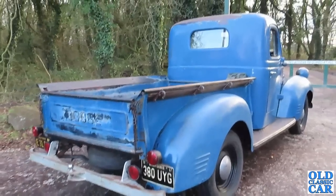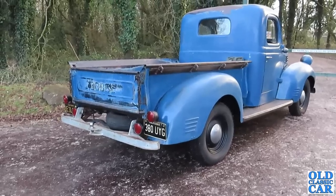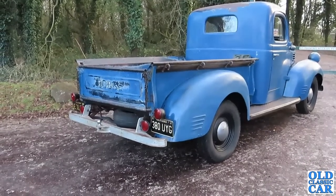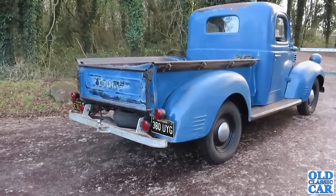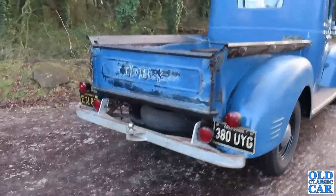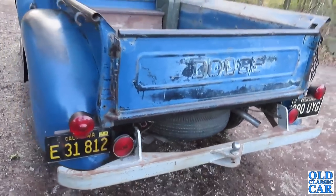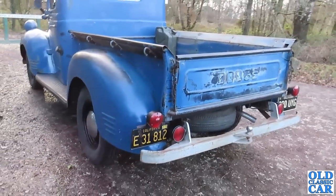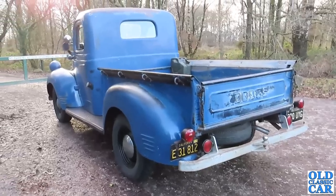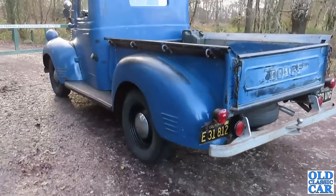The result of that is it's raised the gearing up a little bit and makes it that little bit more usable. It rolls along, I mean, 40 miles an hour, it's no effort at all. So I'm quite happy with that. I'm not going to be racing it. So that's a good mod. It's had plenty of work done, but there are still jobs to do. And like anything like this, it's a rolling restoration. Every old vehicle, as I've said before, is a restoration project. It's just different levels of work.